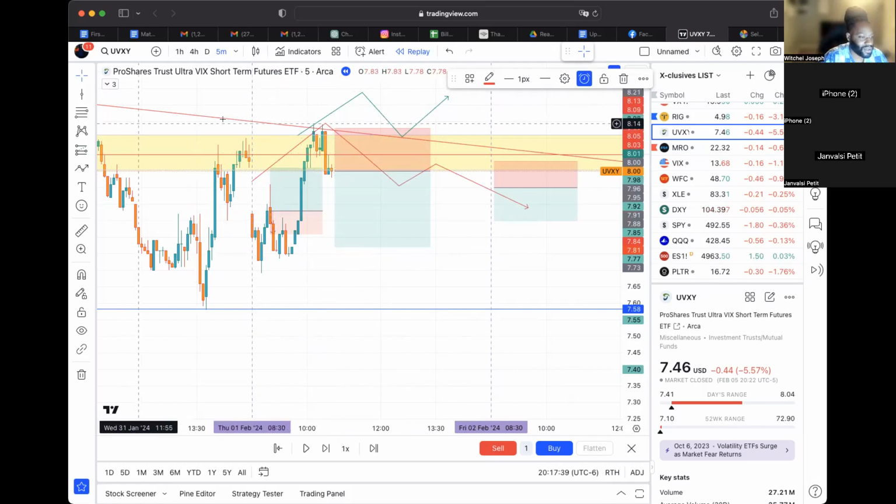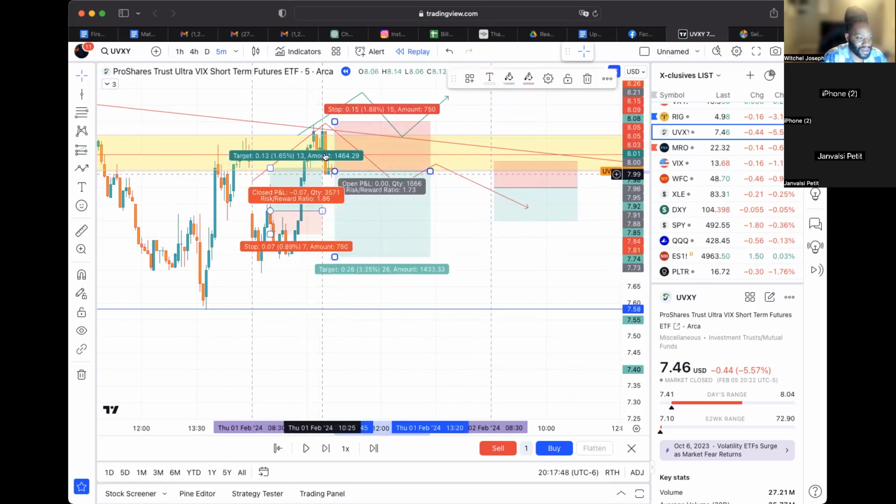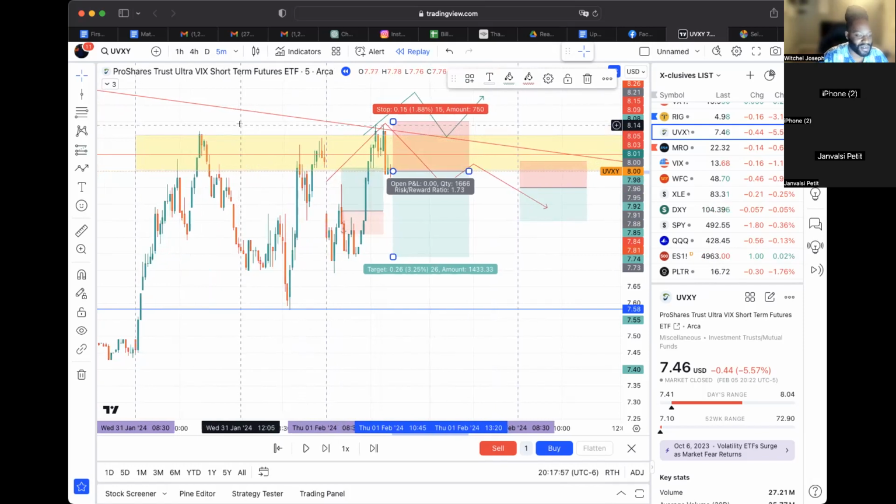My stop loss is just going to be right above this, you know what I mean? And then my target could be these lows right here. So I look to the left for my targets and my stops. I look to the left. I see it hasn't been able to get any higher than this, so I put my stop loss above this and be confident, right?